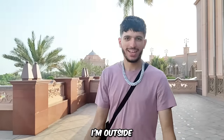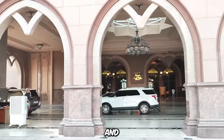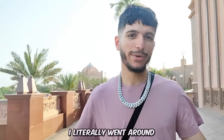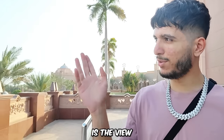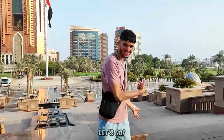Okay, I'm outside the Emirates Palace. And I've been in there, saw what it was like inside, but I literally went around and there was nothing to do, can't lie. But if I'm being honest, it's alright. But what's best over here is the view, because you get to see the Etihad Towers. Look at the view around. Let's go.